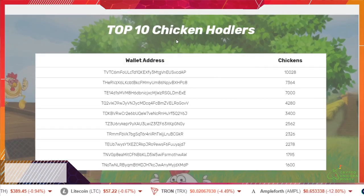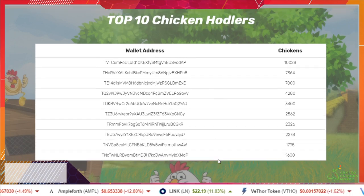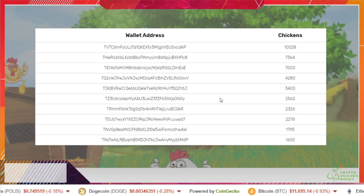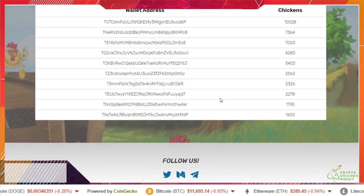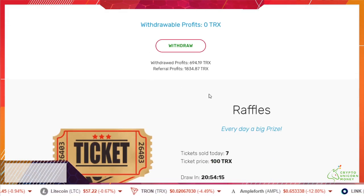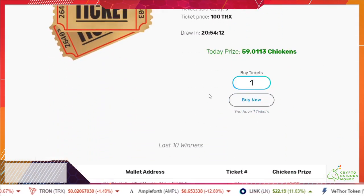Top 10 chicken hodlers. So even the bottom guy has 1,600 now. I think it was about 1,000 yesterday. So people are starting to pick up some more eggs since the price is going back down on the chickens. Let's go back up to the top. Hope somebody else bought a ticket too.